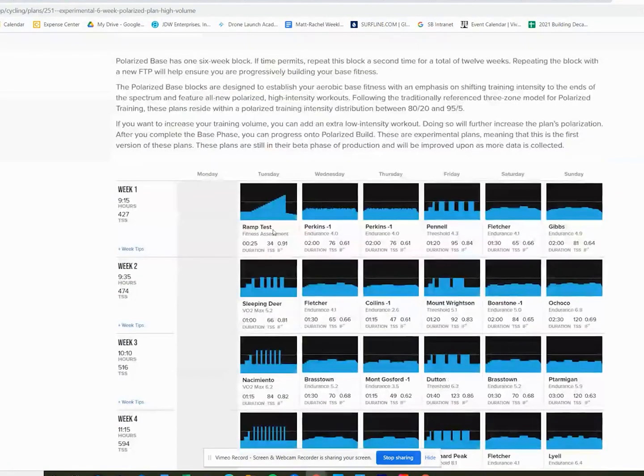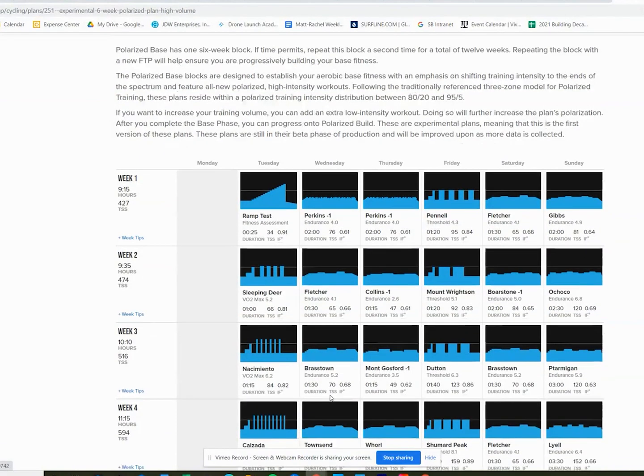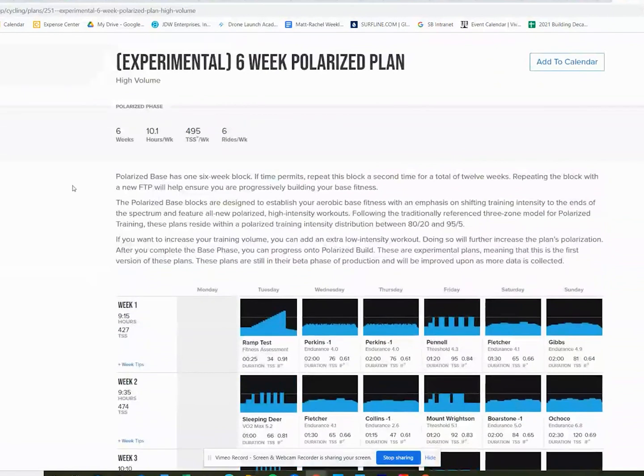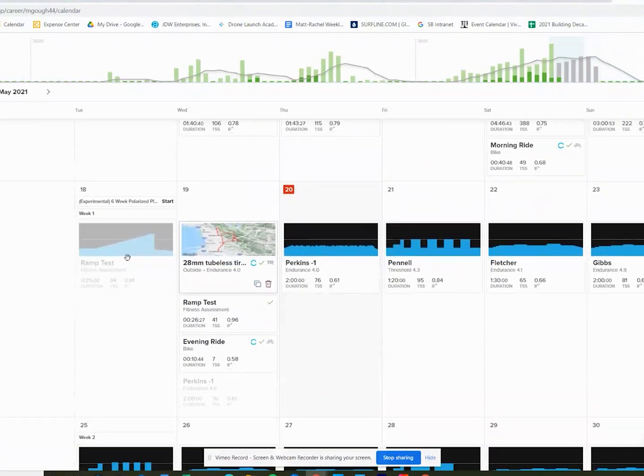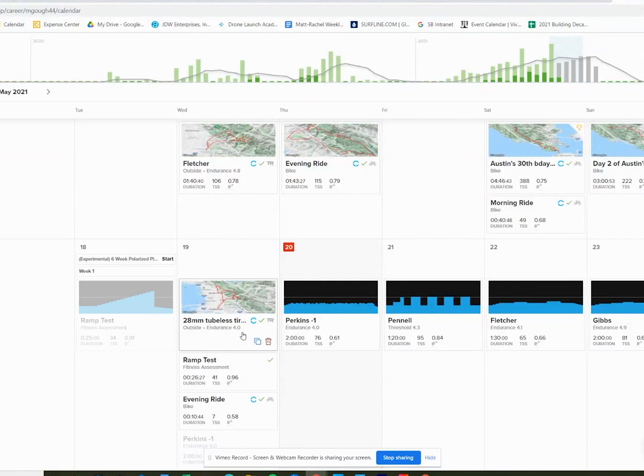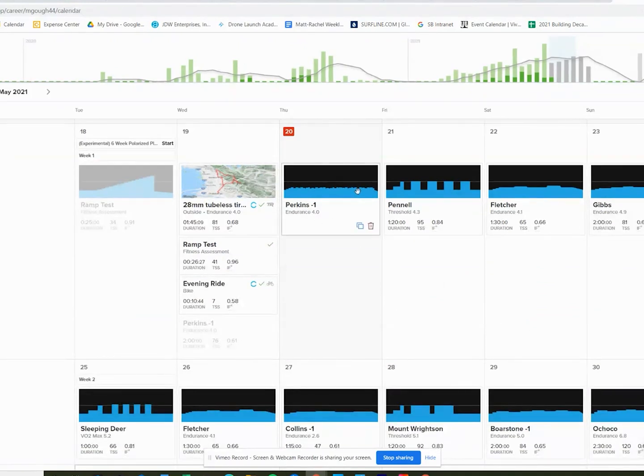I chose how many hours a week I wanted to ride. I'm doing 10 hours a week because I need to build as much fitness as possible for Leadville. Then go over here to the calendar section, and it will show you the rides that you're doing. So yesterday I did a ramp test and just a 2-hour outdoor ride, and then we can see here the rides that I have scheduled for the rest of this week. I've got an endurance ride for today, an interval on Friday, and then 2 more endurance rides on Saturday and Sunday.